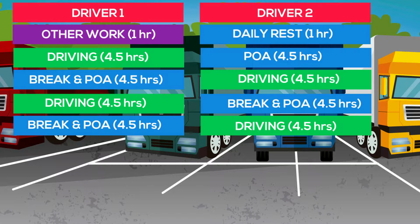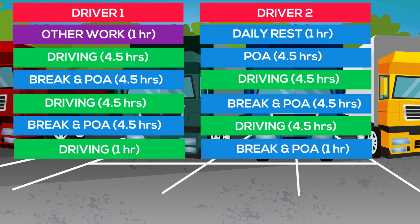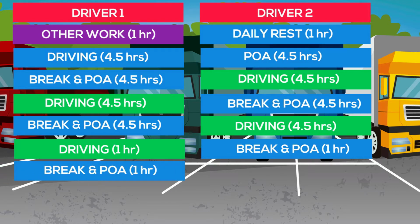Under EU rules, a person can drive for a maximum of 10 hours between daily rests. As driver 1 has completed 2 periods totaling 9 hours, it means he can drive for 1 further hour. During this time, driver 2 will be taking a break, and the tachograph will be set to period of availability. The drivers will then swap, and driver 2 will complete their final hour of driving.